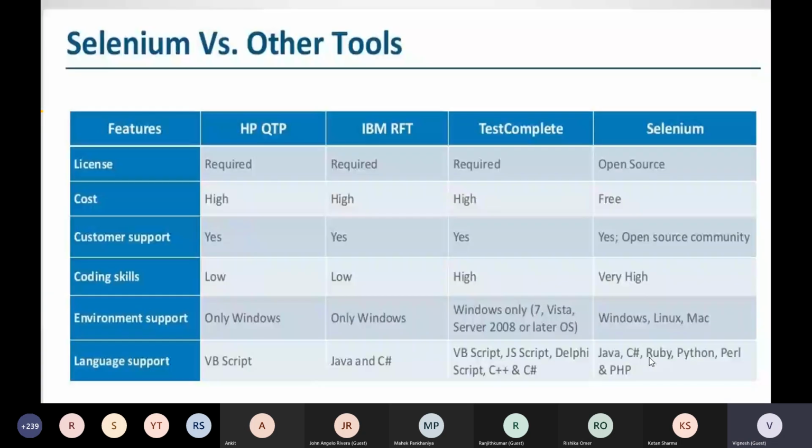So for example, if you look at the first column, we are talking about licenses. Each tool, like HP QTP, which is UFT now, IBM RFT, and Test Complete, and Selenium. If you see the first column, we need licenses for all the tools, except Selenium.